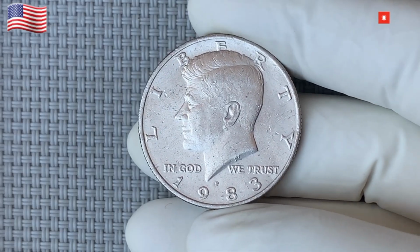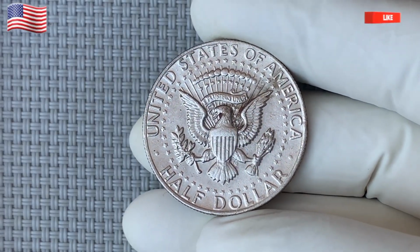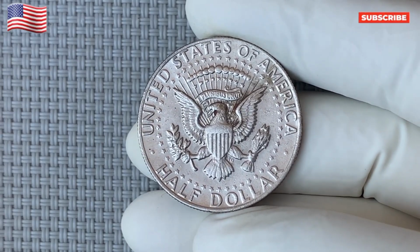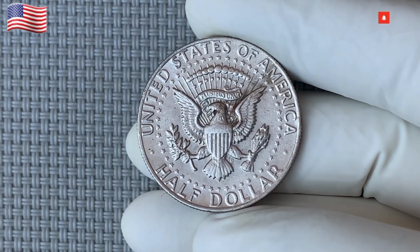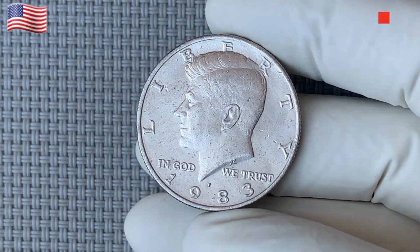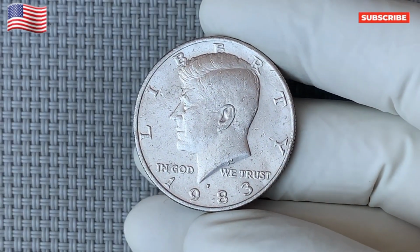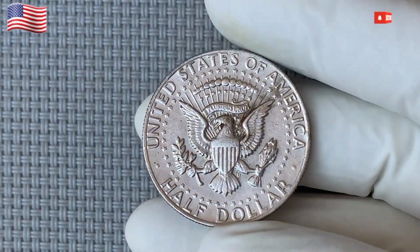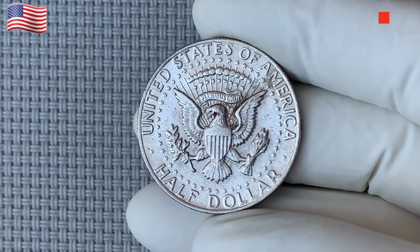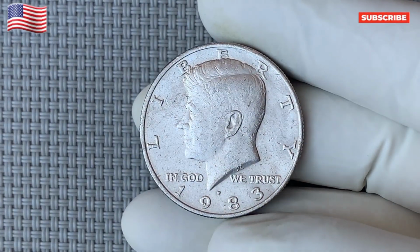The Kennedy half-dollar has had multiple years of production, with several different mint marks, and each year presents different characteristics that can affect its value. While many of these coins were produced in large quantities, certain years, like 1983, stand out in the world of numismatics. The 1983 Kennedy half-dollar is particularly interesting because of its relatively low mintage compared to other years in the series. This year's coin was minted primarily for collectors, and as such, it didn't circulate widely in day-to-day transactions, making it more rare than you might think.